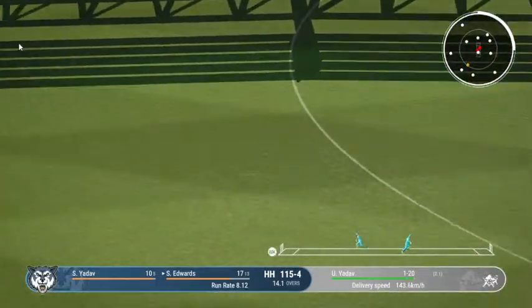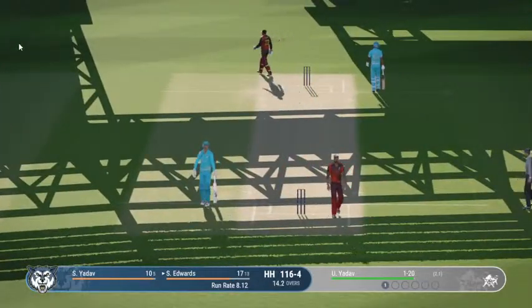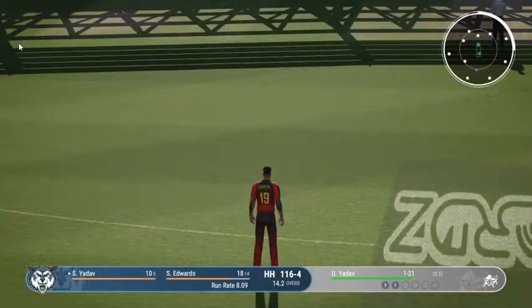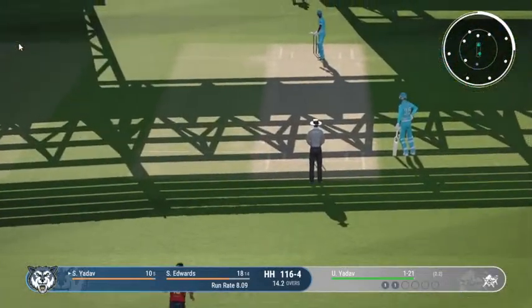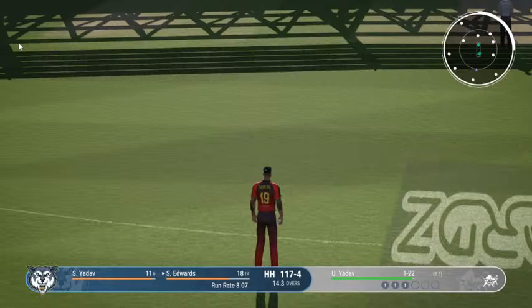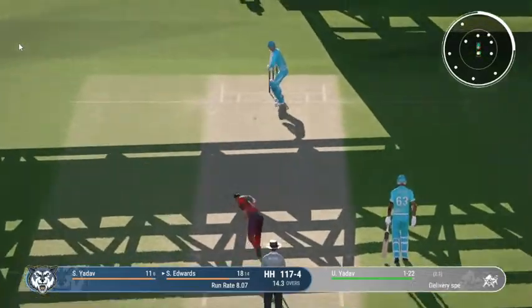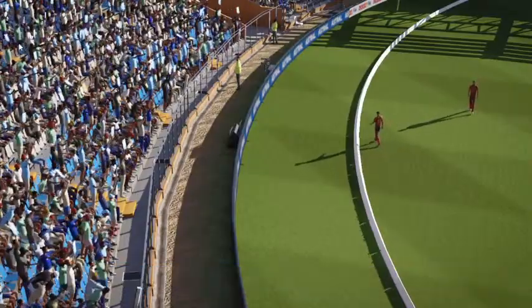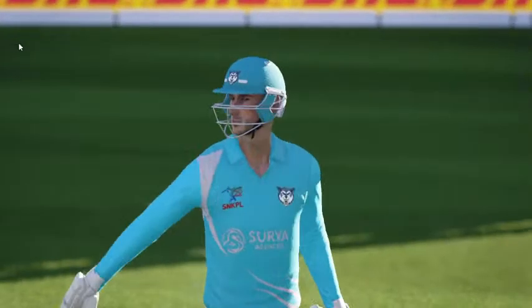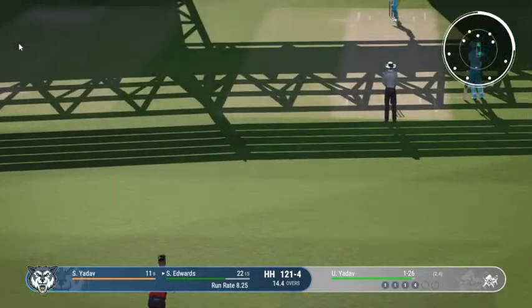Lovely cover drive straight to the extra cover fielder. Great shot through the gap. Picked the slow ball right away. Not a bad ball, but dispatched to the boundary with ease. Has gotten the big shot away this over. Now they can focus on playing the next ball on its merits.